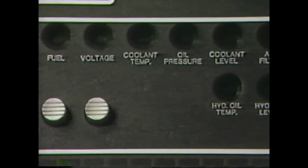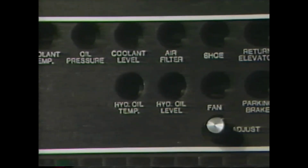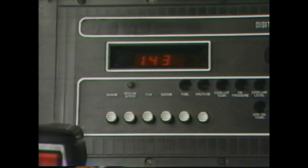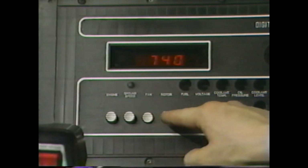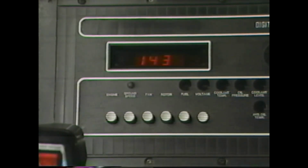Over here is your electronic monitor system, which provides visual and audible information about 15 critical machine functions. Plus, this 6-channel selectable digital display reports engine RPM, ground speed, cleaning fan RPM, rotor RPM, fuel supply, and battery voltage. When it comes to increasing your capacity and improving performance, nobody does a better job than Massey.